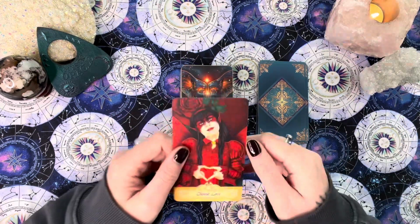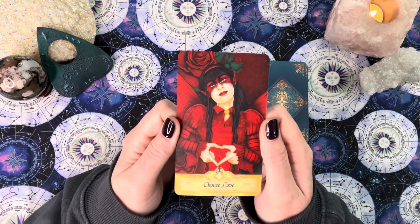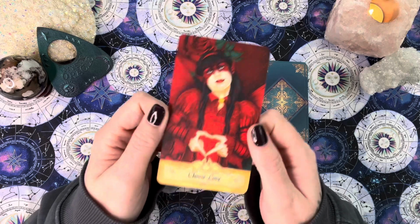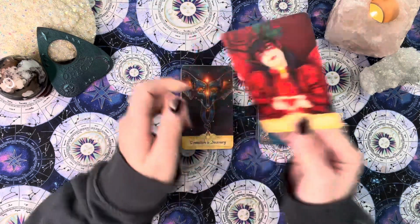Choose love. Yeah, so follow your heart's desire. You know, let your heart be your guide. You know, don't choose anger or hate or become the villain of a story. Choose love, be positive. It's a nice message.